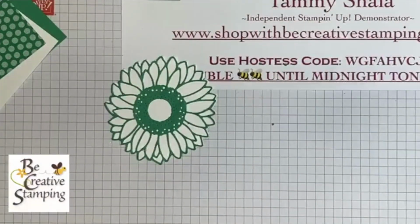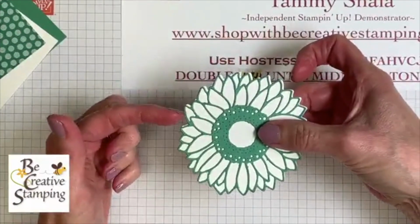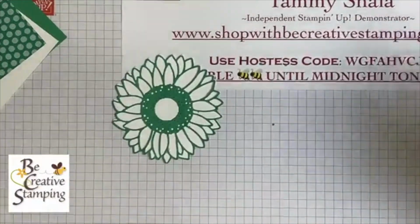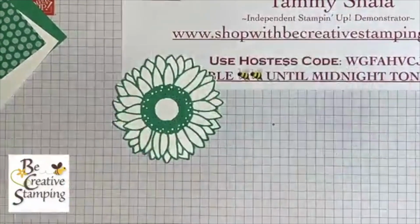There are 3 petals on the outside that curve up. You're right, Mary Kay, there are. I think it's these 3. I think this is what you're talking about. This one, and this one maybe. But I still find it really hard to do, even though I know that. It's just really tough for me.